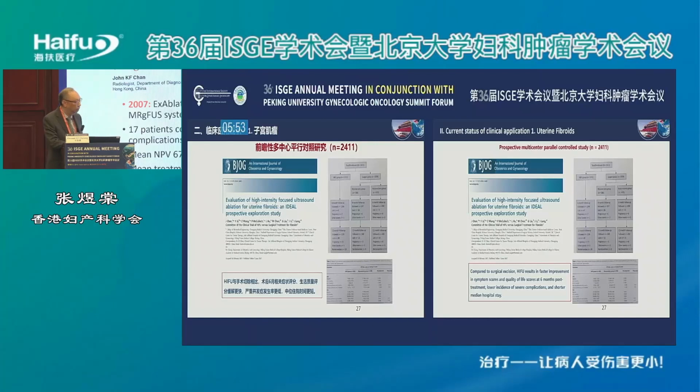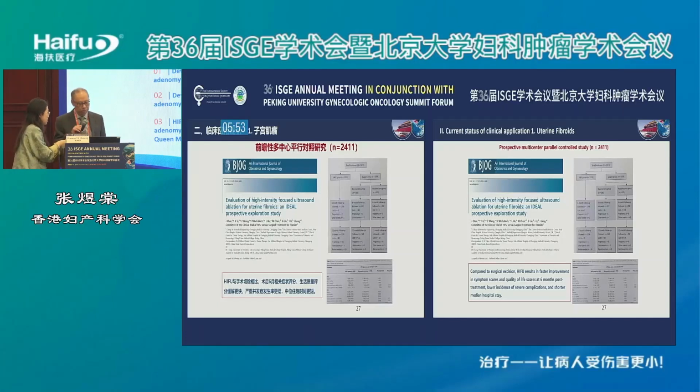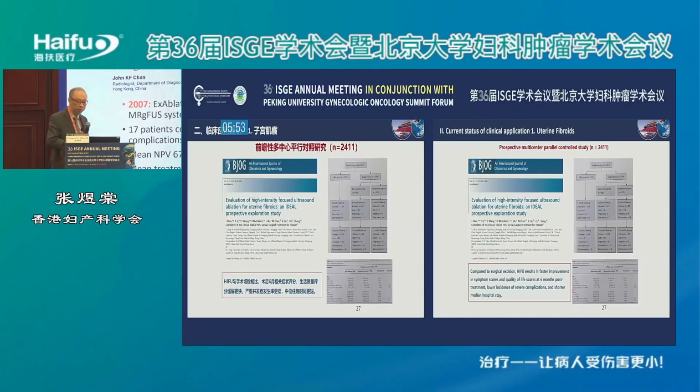The history of Haifu in Hong Kong, we can count way back to 2007, when a private hospital in Hong Kong installed the MR guided Haifu system developed in Israel. They did 17 patients with complete treatment without any complication, and they reported that in 2009, I think. The results show that the mean NPV was 67%, mean treatment time was 3.4 hours, fibroid volume shrank by 25% at 3 months, and the symptom score was reduced from 37 to 25 at 3 months.